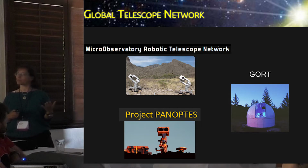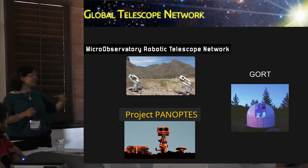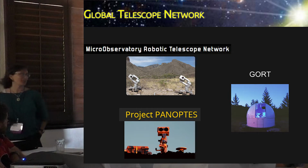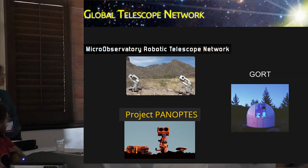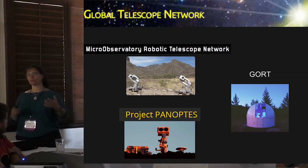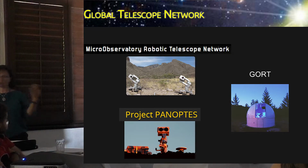How can we connect all of these different programs, the Project Panoptes with their DSLR cameras on the mount here. I don't know if anyone, some of you were probably here and you've talked to that team. So we're working with them, Micro Observatory, the Gort Telescope, and anyone else that's in the GTN. That's sort of, here's our observatory. Let's work together to have students, all students, and not just students, but the public, have access to telescopes. If we can do this now, as we were all talking about.